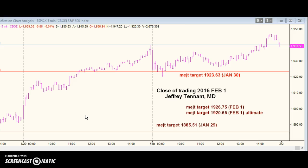Over the weekend I had a few calls. One was I expected a gap down. We got that. I had a MEJT target of 1923.63. We got that, and there was support under the target. And then I was looking for a major league drop, which obviously didn't happen even though we closed red.